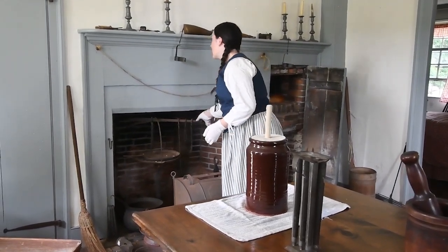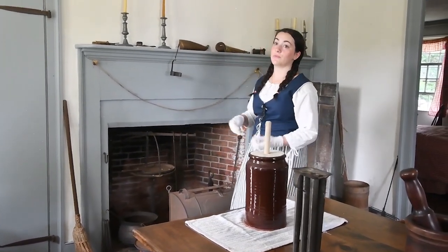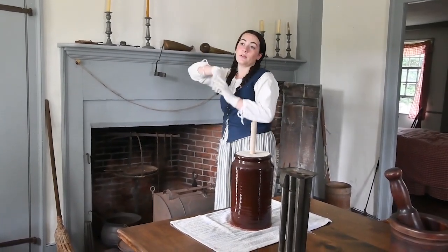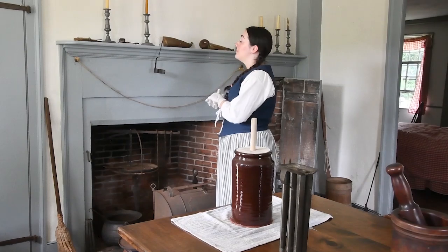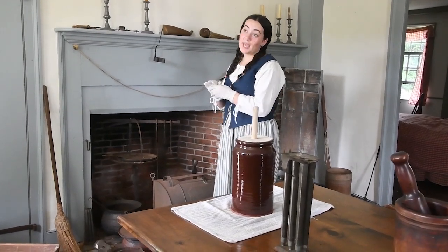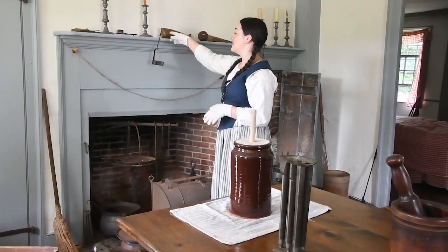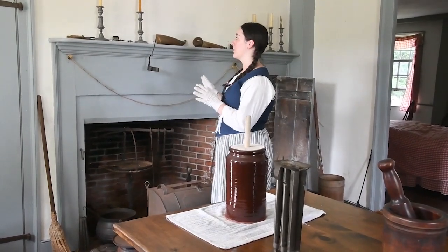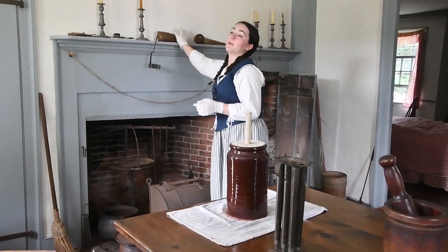Right here we have something called Betty lamps, and that's short for better lamps. Instead of wasting a whole candle to go to the bathroom, they would fill it with pig's fat, not the type you'd use for cooking, and a wick, and they would light it and just walk around with that, and that would be their light, and it would burn out pretty quickly.